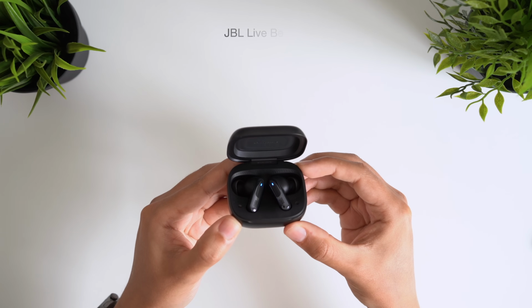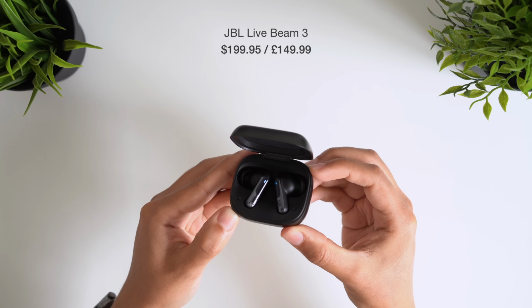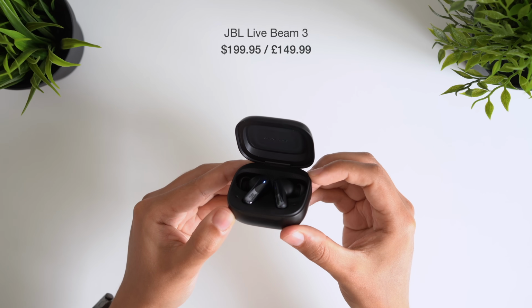I think the key thing about the Live Beam 3 isn't actually the unique smart case, it's just how many features are on offer here. You can see why these push that $200 price cap right to its limit.